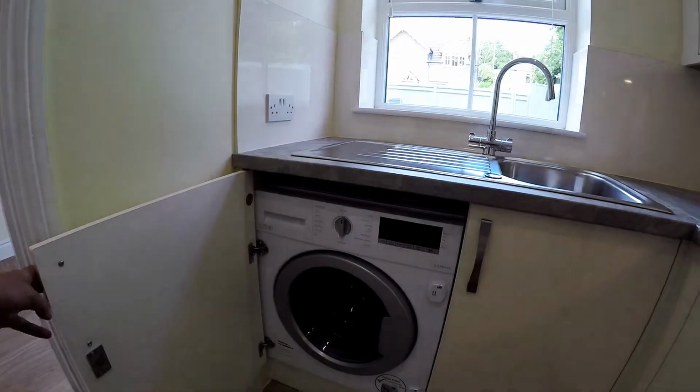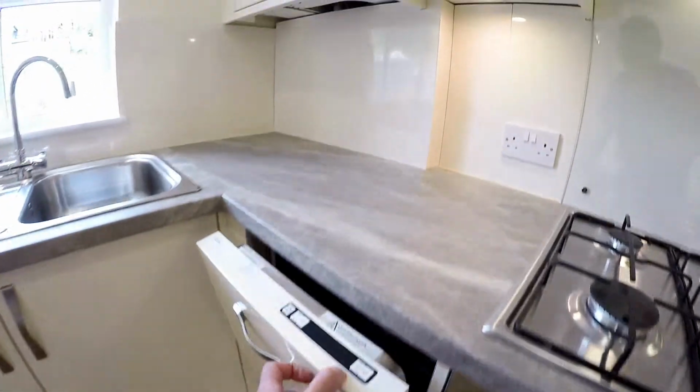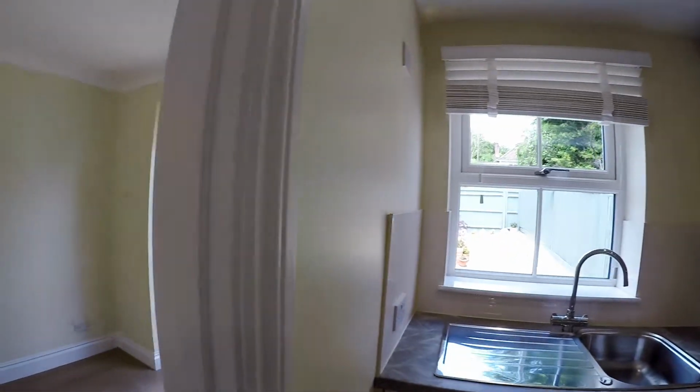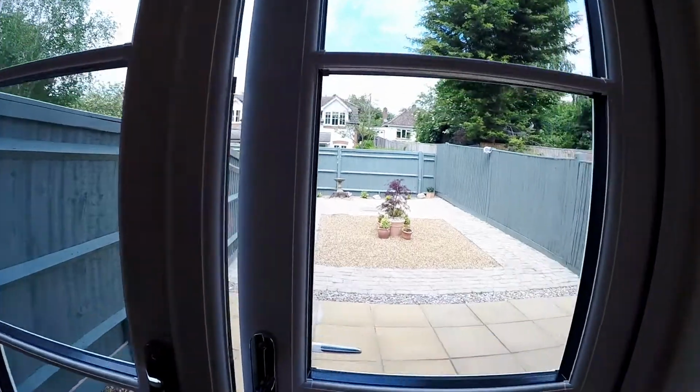The washing machine is in there, and the dishwasher is in there. Very, very smart indeed. New double glazing, new central heating. It basically is a new house for all intents and purposes.